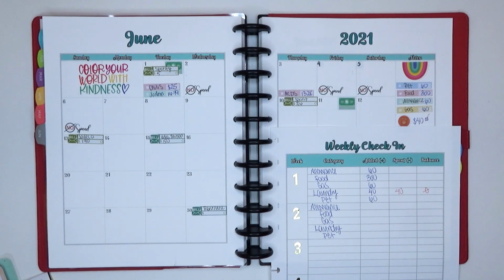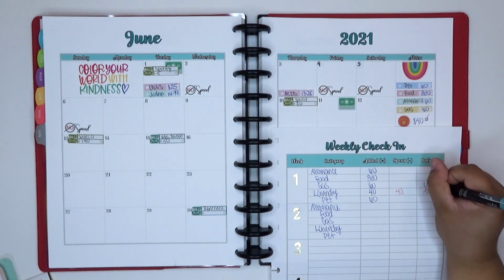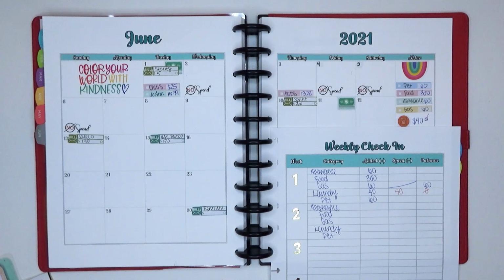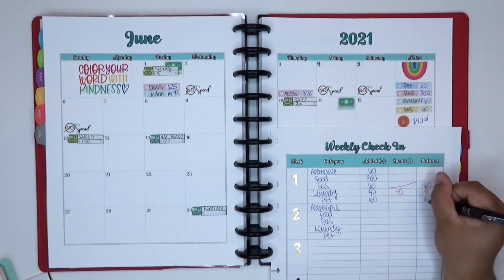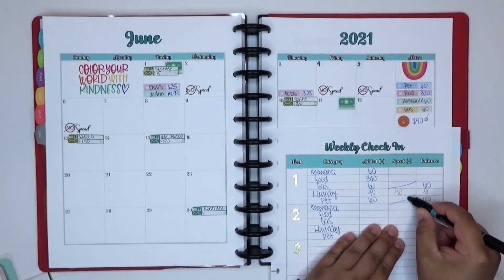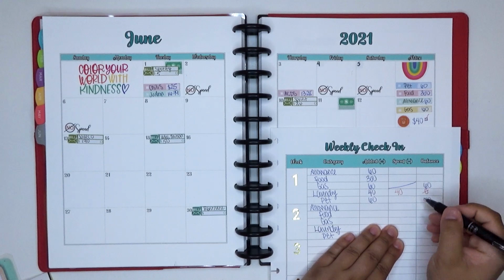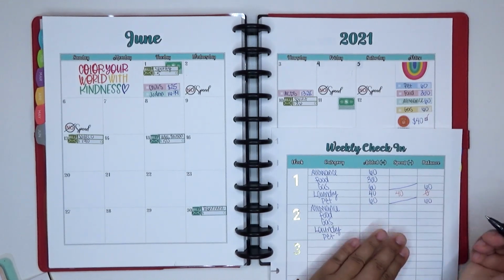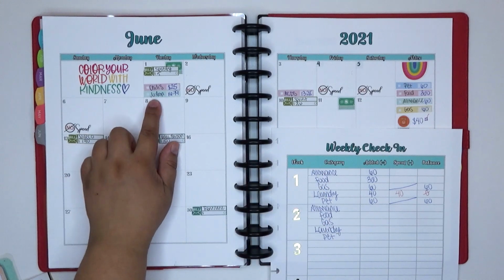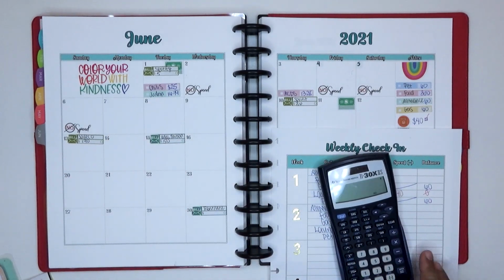And then for gas, I actually didn't spend anything. So we're still at 60. And for pet, I also didn't spend anything, so pet is still at 60. Ooh, I did spend some of my allowance. So let's go ahead and see.